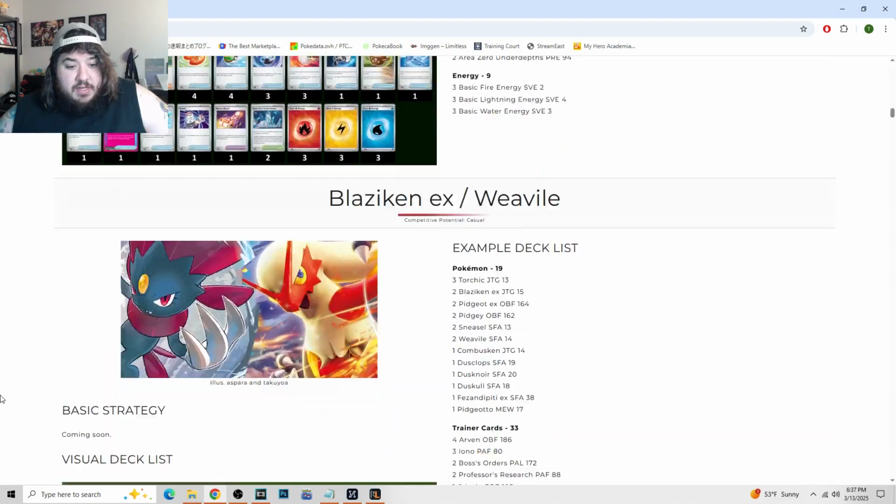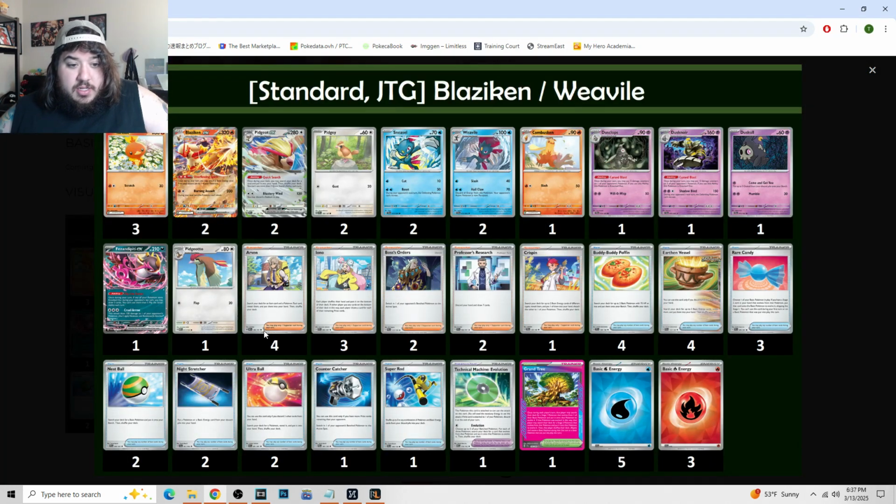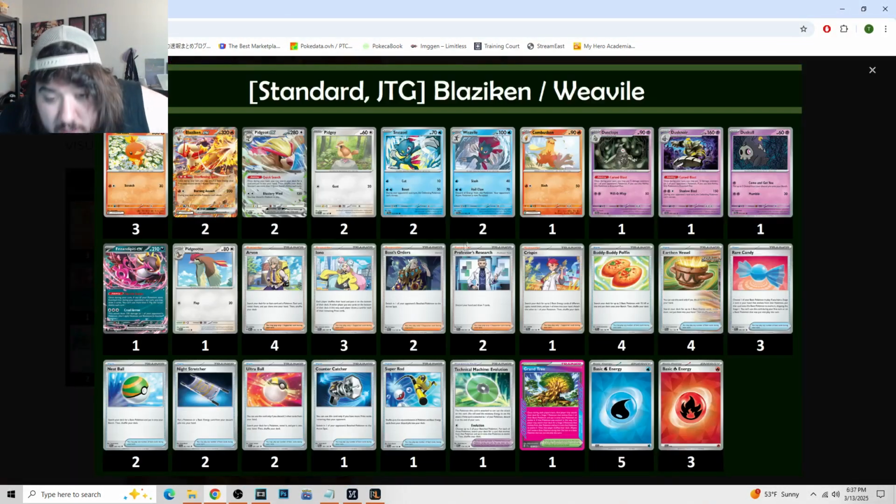Hydrapple, Flareon. So there's a Blaziken Weavile deck. Does the Weavile matter? What does Weavile do? Discard all energy from this Pokemon. Your opponent's Active Pokemon is now Paralyzed. Oh, so you constantly keep discarding that. Huh.